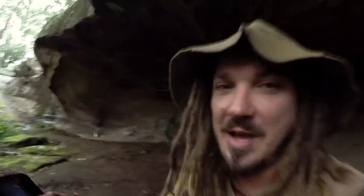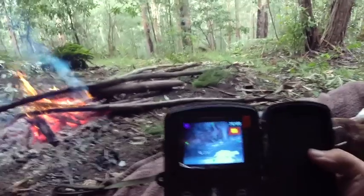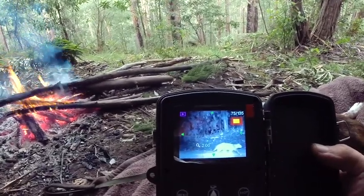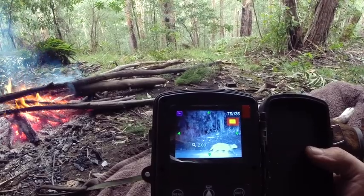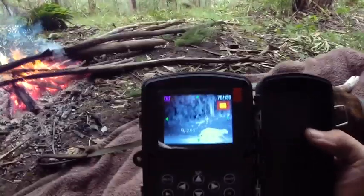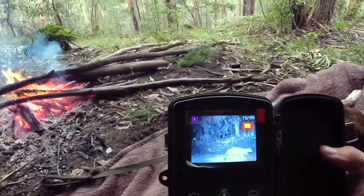And I'm just going through the footage here from the motion detecting camera when I see a massive cat on the film. I've zoomed in a little bit on this, but this is probably about 8 meters from where the camera is. So if this is a feral cat, it's absolutely massive and fat and very healthy. But check out that.